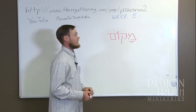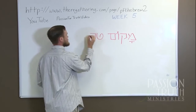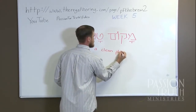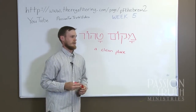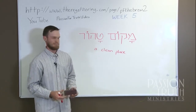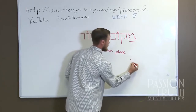All right, so how would we say a clean place? Makom tahor, yes. A clean place. In fact, you'll find this phrase in the chapter describing the red heifer sacrifice, because this is where the remains of the sacrifice were to be taken, to a clean place, a makom tahor. Okay? How about an unclean place? Makom tameh. Right.